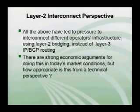So the reality of being an internet exchange operator in today's market is that there's increasing pressure to connect things at layer 2. Okay, it saves money, but is it a good idea in general? Is it a good idea from a technical perspective?